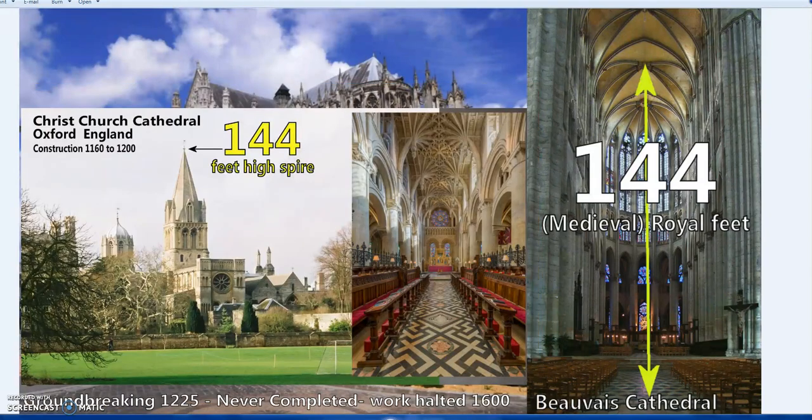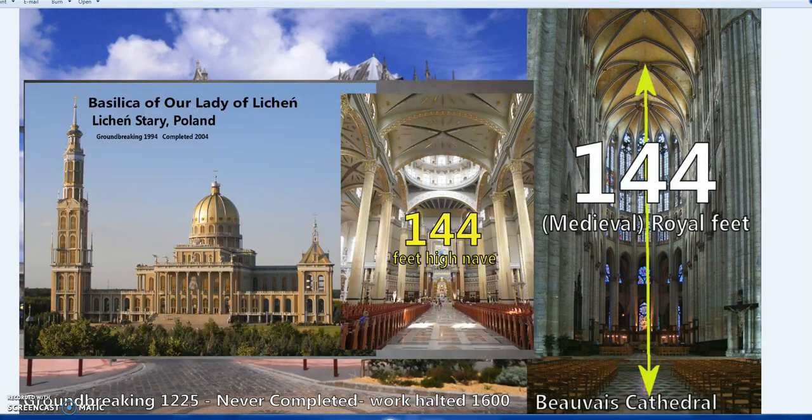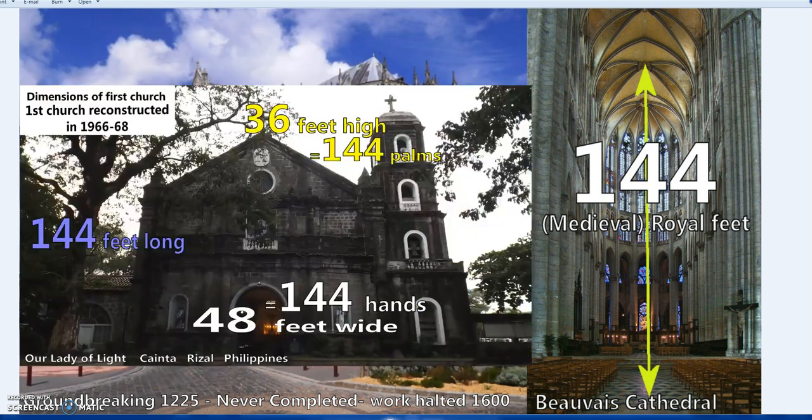Christchurch Cathedral, Oxford, England, 1160 to 1200. And again, 144 feet spire. You'll still see it continue, like in relatively new here in Poland. So old is what's new again. Older church again, Holy Trinity in Hull. Brand new, modern type architecture. Still, the design changes, the building materials change, construction techniques change, but some things never change, and it's 144.